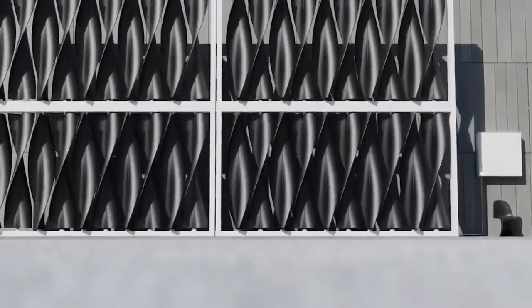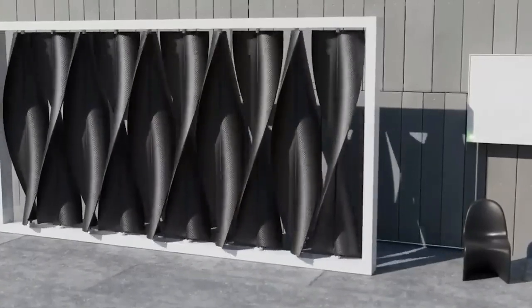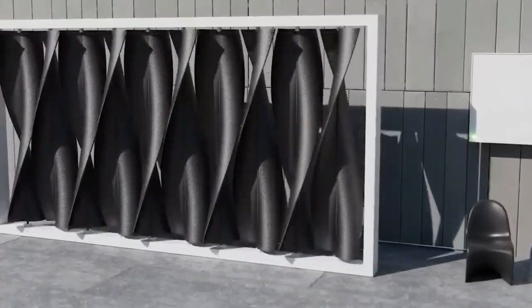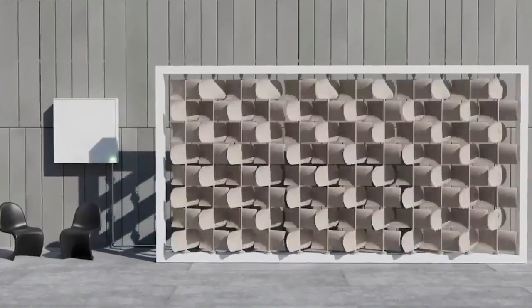Ridge-Blade reaches its full power at wind speeds of 11 meters per second, and the construction can withstand even a storm, say the creators. At the moment, he's testing different blades to increase the power output, but such turbines could certainly transform the appearance of a house.